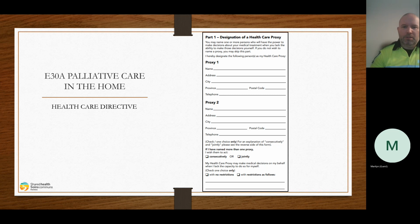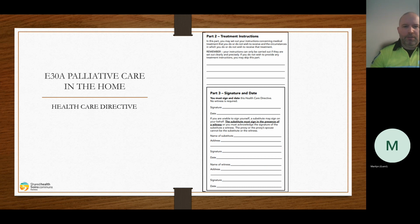If there are decisions the patient does not want the proxy to be able to change, such as a DNR, it will be listed at the bottom here. So on the other part of the form, part 2, under treatment instructions, if it's specifically wished by the patient, such as DNR, they do not want intubation, things like that, no chest compressions, but ventilations are okay, it should be listed under part 2.